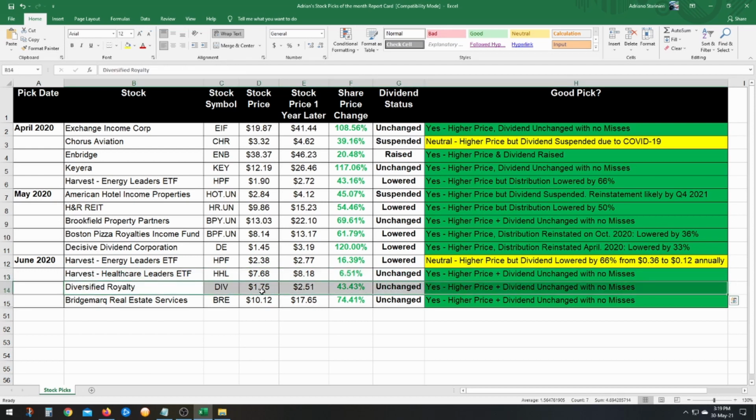Diversified Royalty, this is now 251, so you would have made an enormous increase of 43.43%, which is absolutely incredible for 1 year. And this is just stock price. It doesn't even include the dividend. The dividend has remained unchanged. It's still 20 cents, so it's still a really good stock pick. Really good stock. I absolutely love this one. It's one of the few single stocks, like BRE, which I will keep.